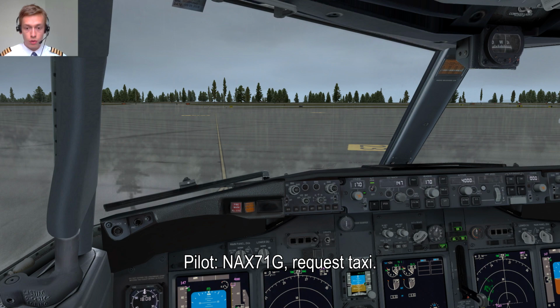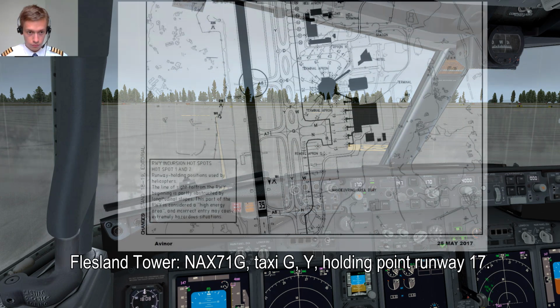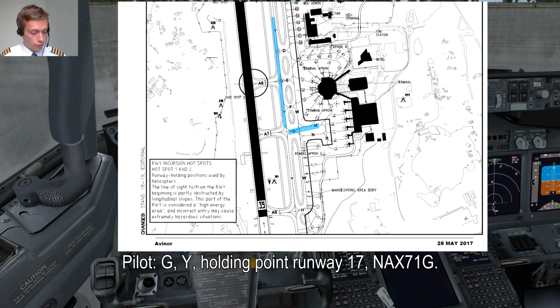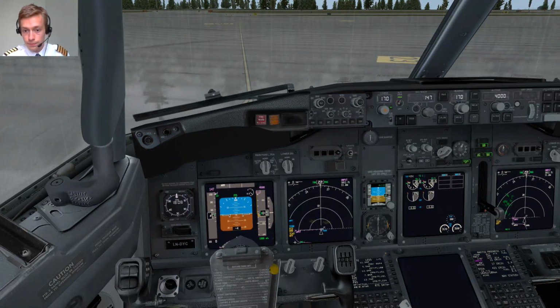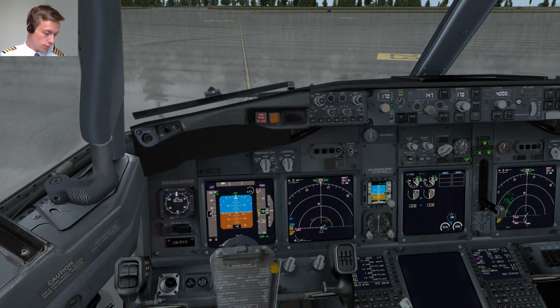North Shuttle 7-1 Golf, request taxi. North Shuttle 7-1 Golf, taxi Golf Yankee, runway 17. Golf Yankee, holding point runway 17, North Shuttle 7-1 Golf. Alright, straightforward. Taxi lights are on, and the parking brakes are released. Straight ahead, Golf, and then onto Yankee.